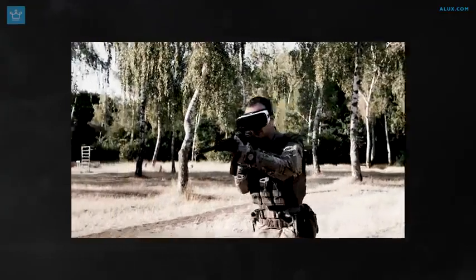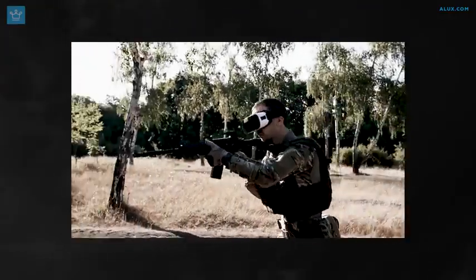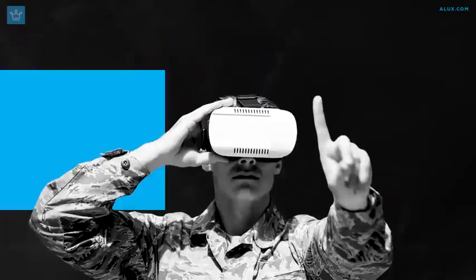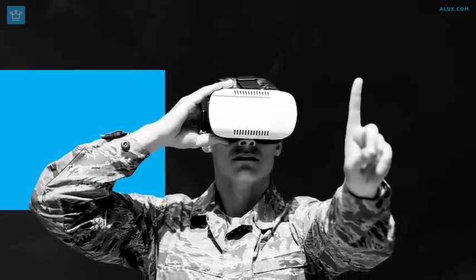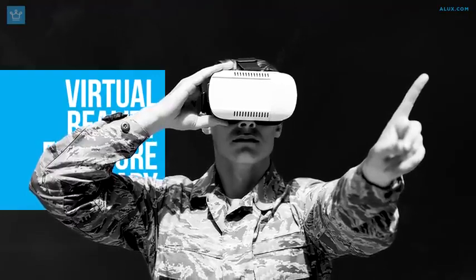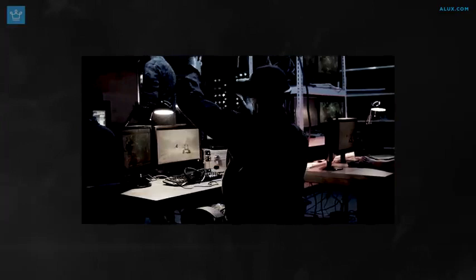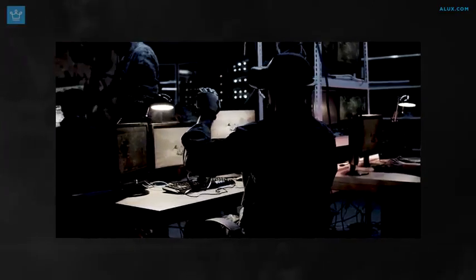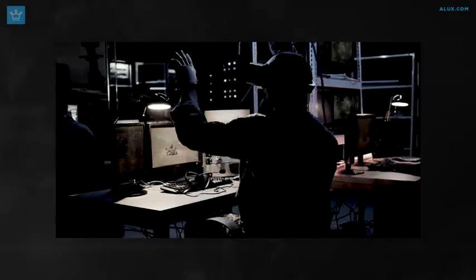It's being used to train military personnel in softer skills too, like communicating with civilians in other countries or the international military. And a more modern and novel approach to VR in the military is its use to treat PTSD through what is known as virtual reality exposure therapy, or VRET. The wide range of options that VR provides the military and its comparatively lower cost to the real training situations has made its adoption very effective.